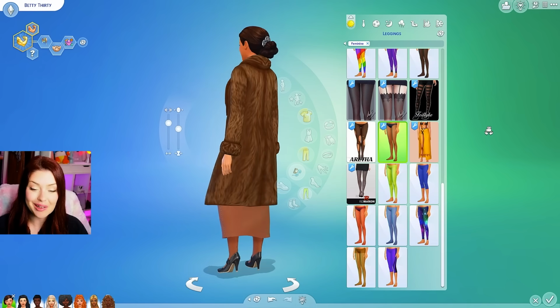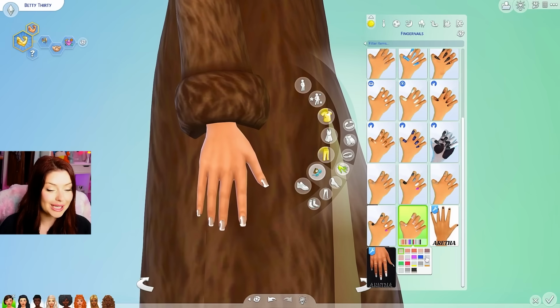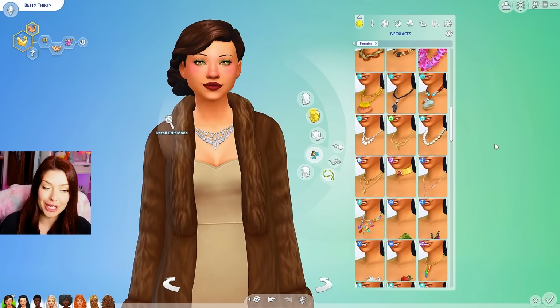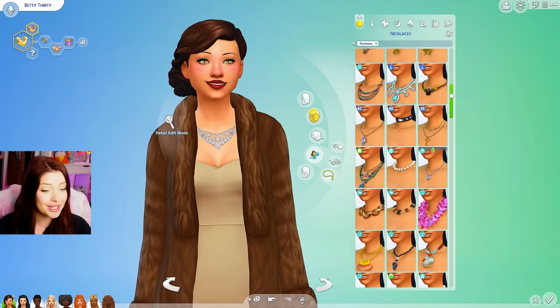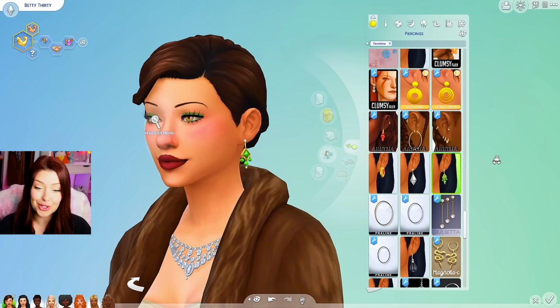We're gonna give her some tights. These ones have that hemline going along the back there. I'm gonna give her these classy white tip fingernails. And for jewelry, I think I might give her this luxury party kit necklace. The Sims 4 also comes with Vintage Glamour, which has that old Hollywood style of accessories and clothing. I can see us using that for both the 30s and 40s. So we'll give her that necklace, maybe paired with earrings like this, or that we could match her eyeshadow.